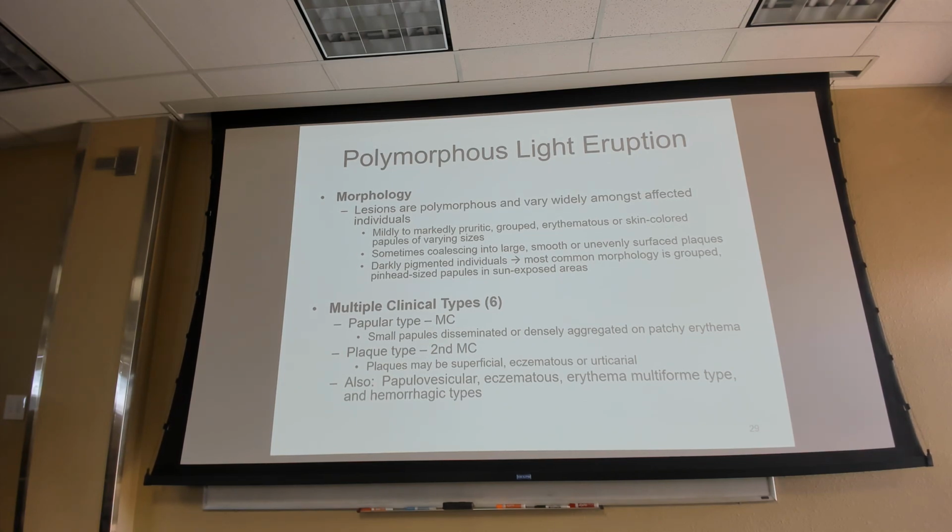We've got some of the clinical types. Papular is the most common, whereas plaque is the second one. And then there are the other ones: papular eczema, multiform type, hemorrhagic types. Those are the other types. But papular is number 1, plaque is number 2.